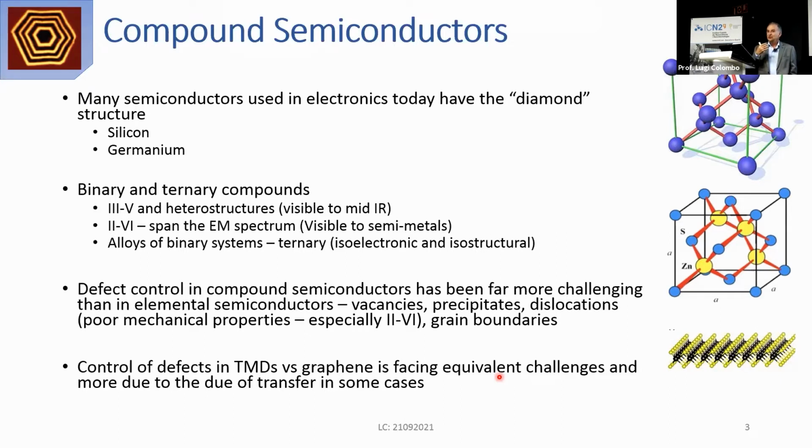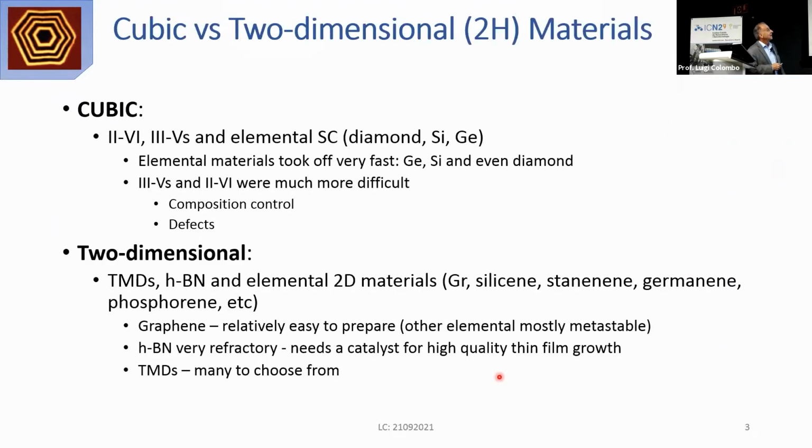You can do intercalation, but how do you do intercalation between what? Between the selenium and the metal at the bottom or the top? So diffusion is a totally different concept in this case, and so things become even more difficult in these materials, and that's why there are so many people trying to figure them out.